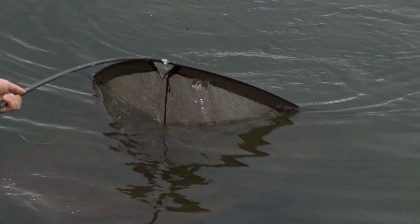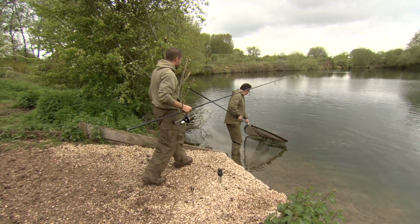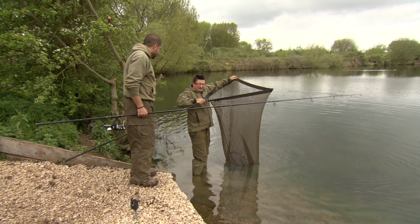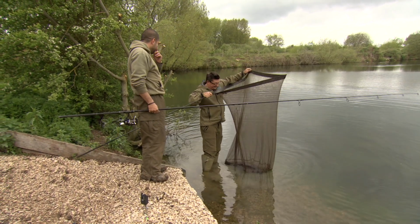Get in there. Got him. Yes. Good man. Another one. Success. Body like Baywatch, face like Crime Watch. You've got like the deepest net on earth. Look at that. It's taller than you, isn't it? Yeah, it is, yeah.